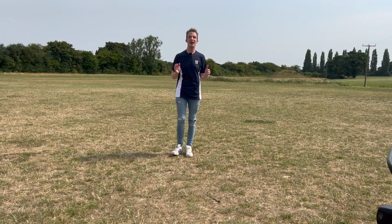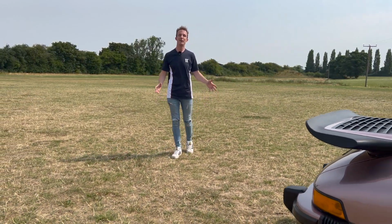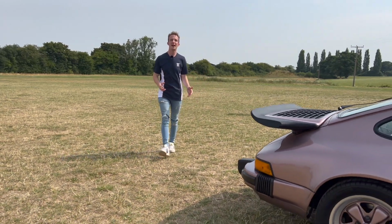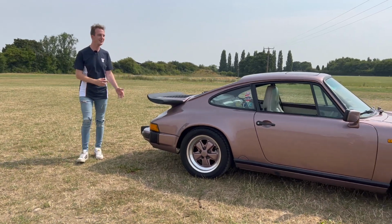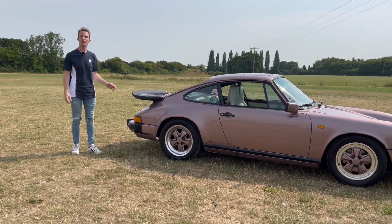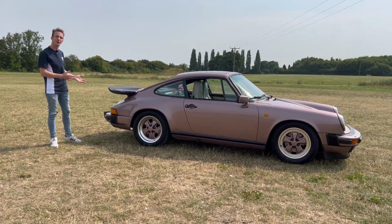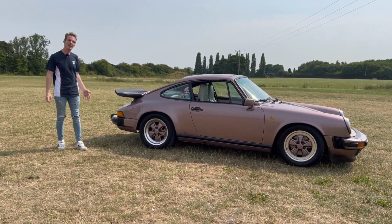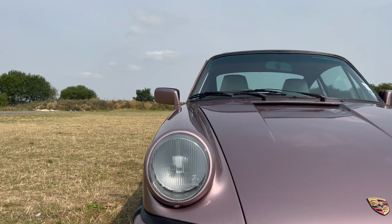Today is going to be an amazing day because I have a new car on the channel for me to have a walk round, do a review on it and take it out onto the road. And that car is a 1987 Porsche 911 3.2 litre. And I think you will agree it looks absolutely stunning in this cassis red colour. Very, very rare colour. I've never seen one like it.